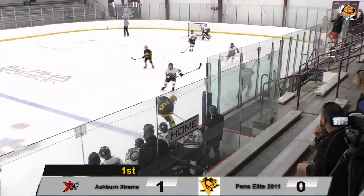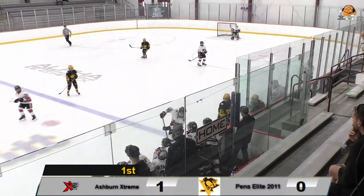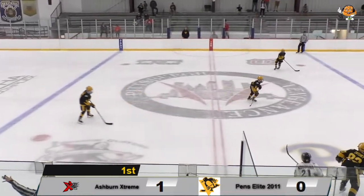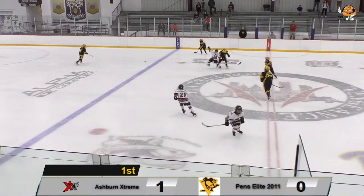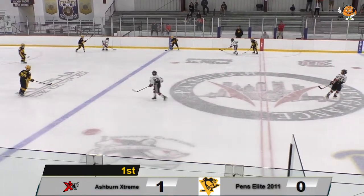His centering pass cut off by Ashburn. They're stopped at the blue line. It's Foligno keeping it there. Ashburn able to tip it back out to center where Foster will loft it back into the Ashburn zone. They'll counterattack that, but there's Foster again. Knocked off of his stick, but gathered by Foligno. 5:21 to play in the period.